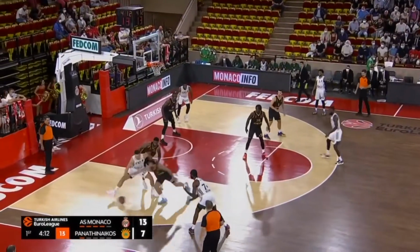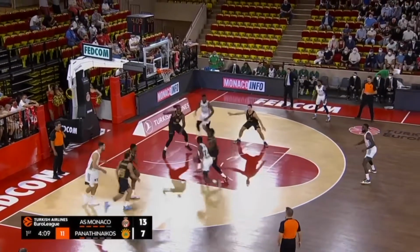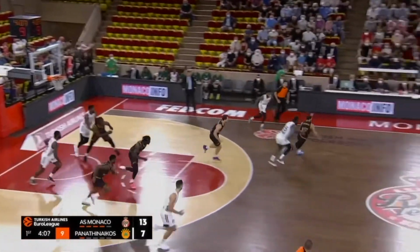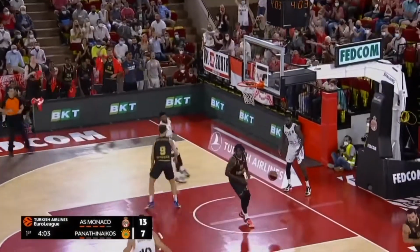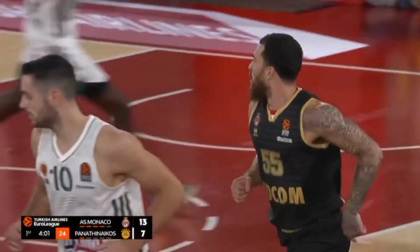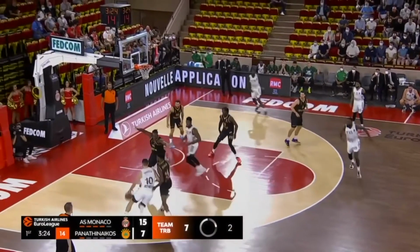Big screen set by Papapetru. Now he's wrestling down in the low post. Momentarily double team. That left side rows open. What a pick from Mike James, appearing out of nowhere and rocks the rim with his second jam of the first quarter. Rotates it to Papapetru.